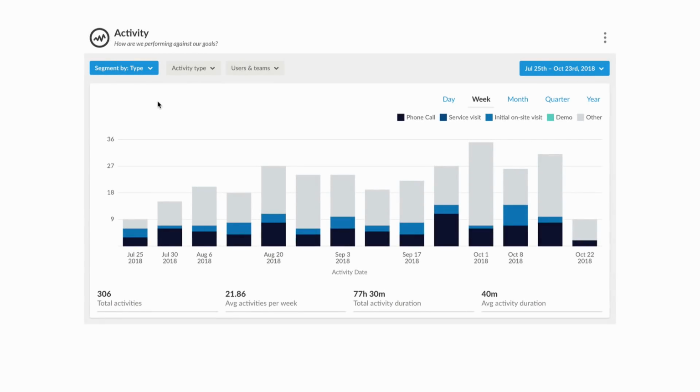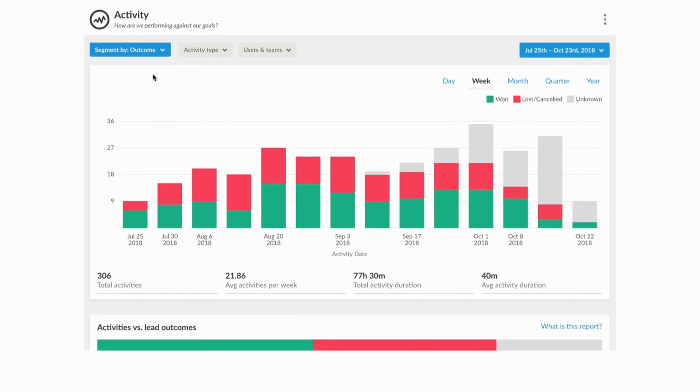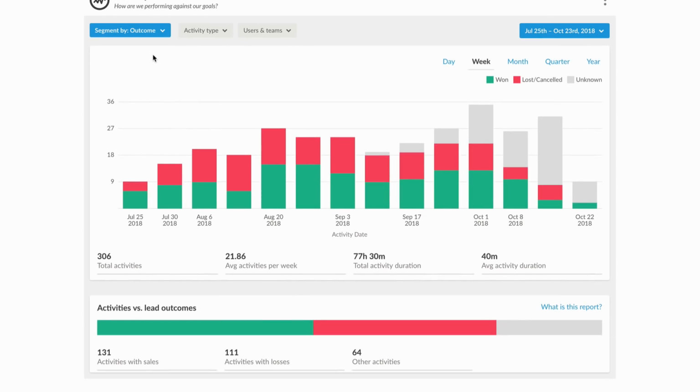To learn more about the work your team is doing, our activity report tracks simple output, phone calls, and meetings logged. But far more important is the ability to track activity by outcome. Nutshell helps you to understand which of your activities turn into sales and which don't. You can discover this by team member and over time.